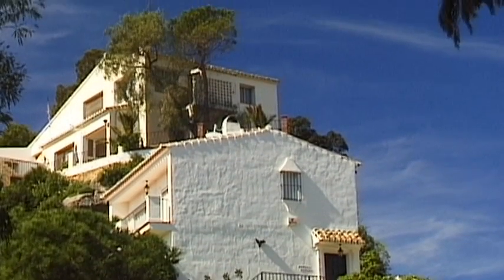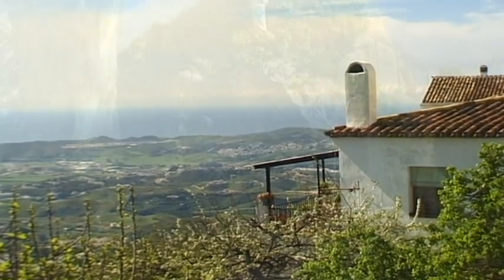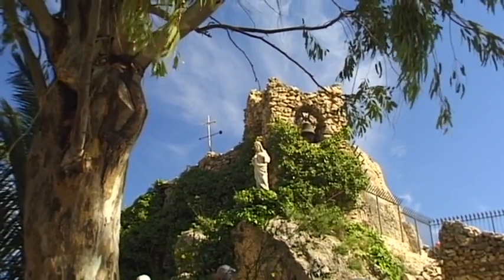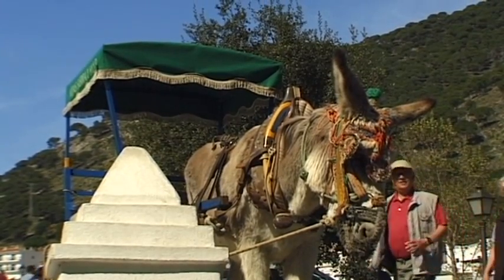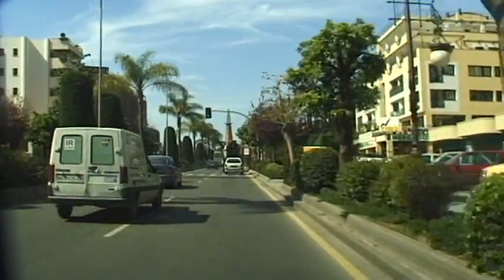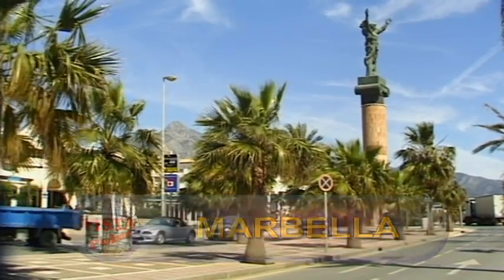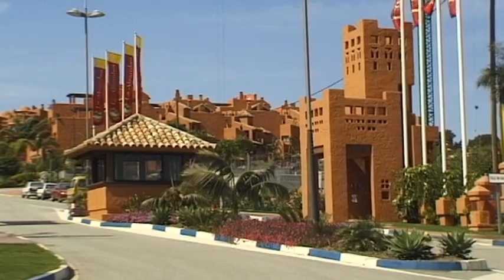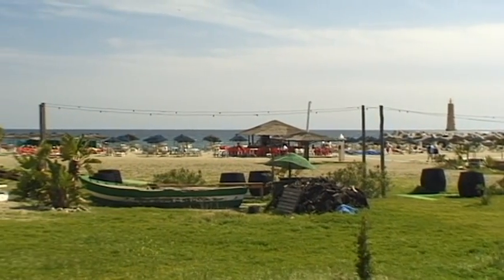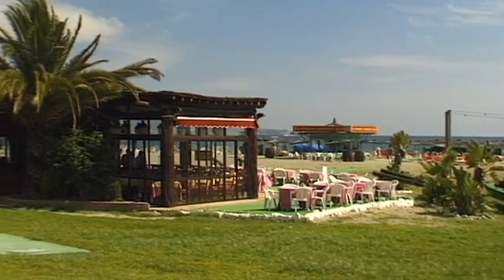Finally, everyone visits the small hill at the entrance to the village on which there's a statue of the Holy Virgin Mary, as well as a fine view. Marbella, the prima donna of the Costa del Sol. A marvelous rendezvous for both the stars of stage and screen, and a leisure resort for the international jet set.